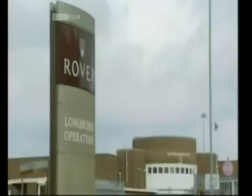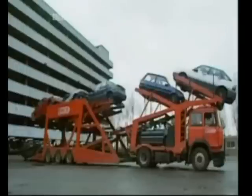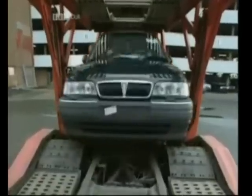Sales of Rover cars slumped by a quarter last year, and next week the company, which is owned by BMW, is expected to announce losses of more than £600 million. The whole industry has been going through difficult times, but it's been worse for Rover than any other manufacturer. BMW decided the game was up and sold Rover to some British investors for the derisory sum of £10.